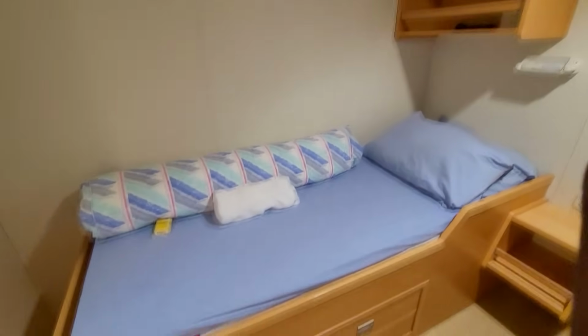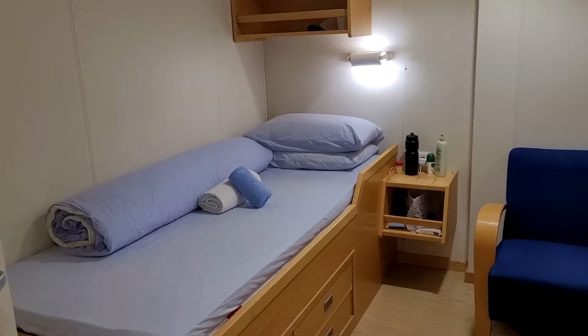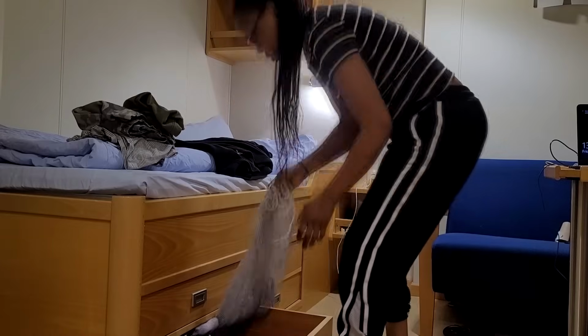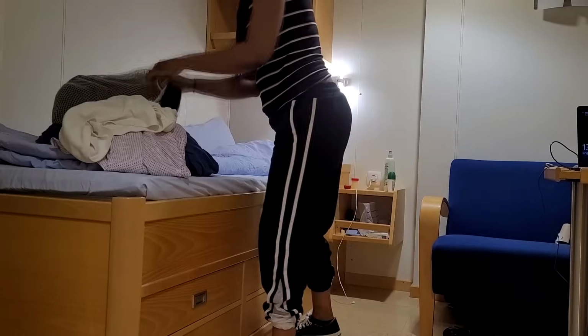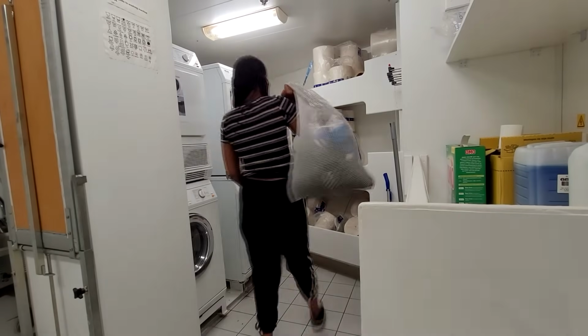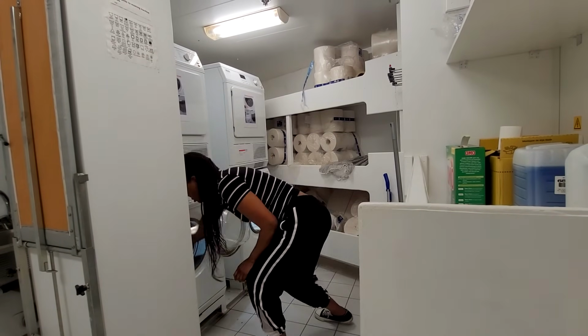We have stewards that help in the kitchen. They also professionally clean the vessel, including our cabins. We wash our own clothes. We don't have dry cleaners here. They can't do everything for you, can they? There's a laundry room with a washer, dryer, and pressing iron on every deck.